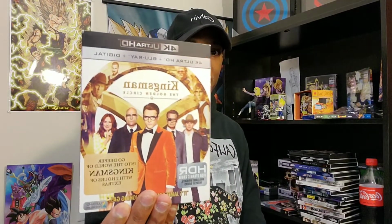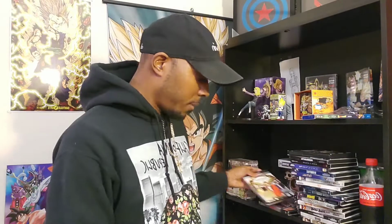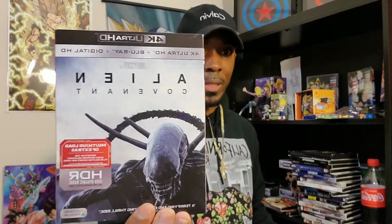And we got Kingsman. Which one is this? The Golden Circle. Another sci-fi film that I absolutely love once I finally watched it. Took me a minute to get a chance to sit down and watch this one. One day I was just like, yo, let me make sure I watch something that I ain't seen before instead of putting in something that I done replayed over and over, like Infinity War.